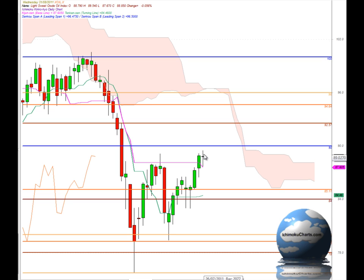Now, we have had downside price rejection when the market was testing near the 90 level, and that was up around the 89.54 area. And we can also see how the market tested down to the Kijun-sen, the pink line here at 87.60, and there was upside price rejection.